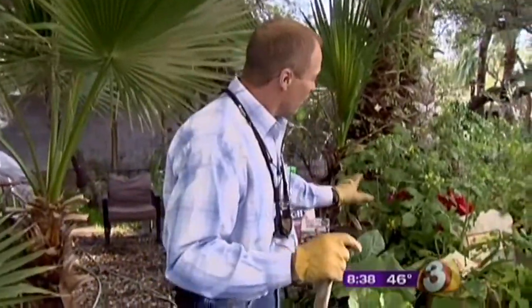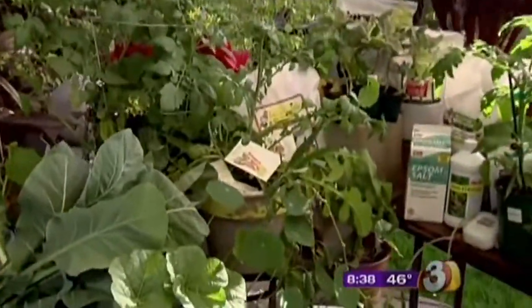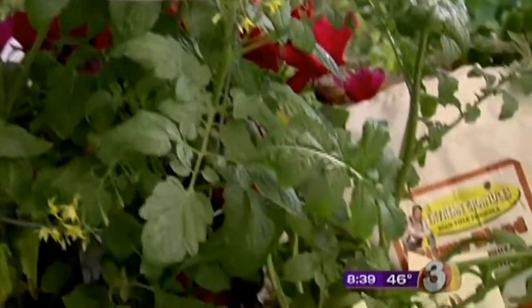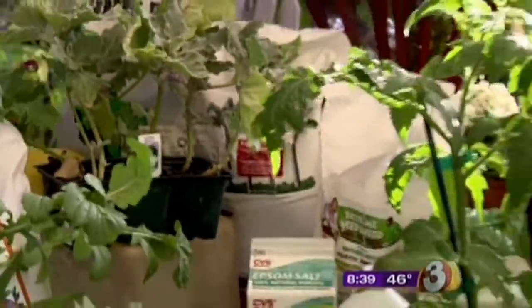Now, what should you be going ahead and planting? Lots of different types of tomatoes. We want short season type varieties. Your Pearsons, Celebrities, Early Girls all work out real good. Eggplants need to go in right now. And of course, your different types of peppers. These peppers will last for years to come.